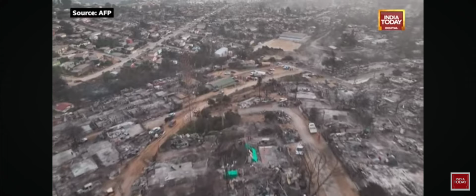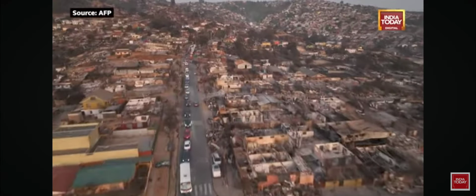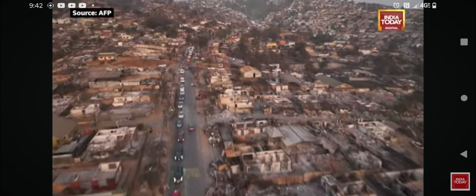Trees everywhere in between all the destruction. Yet they call it a wildfire or a forest fire. How about a structure fire? So here we have more examples of the roofs, the tops of these buildings that are burned off, but the building itself, the walls remain intact.